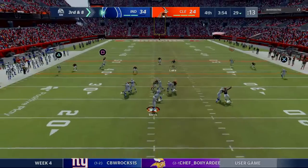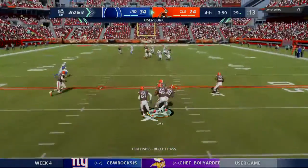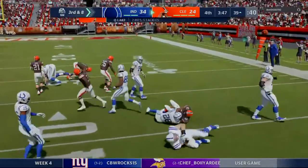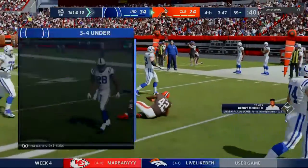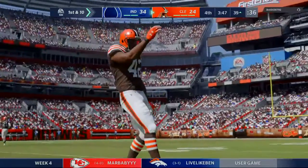Here's a play fake as they set up to throw. And intercepted. Maybe the turning point they need. Picked off near the 44. And the return stops at the 39-yard line. Just a little bit of a rough stretch. 6 interceptions now in these last 2 weeks combined.